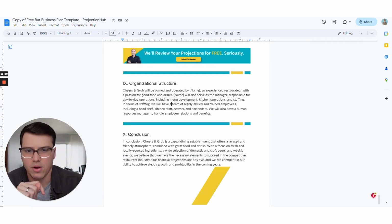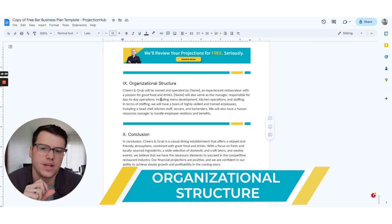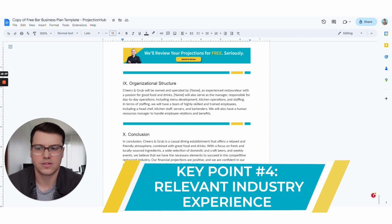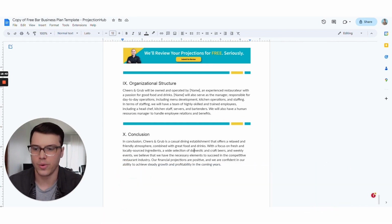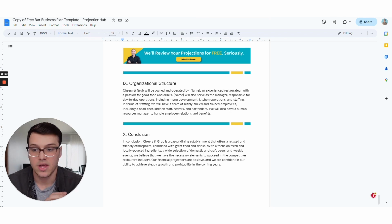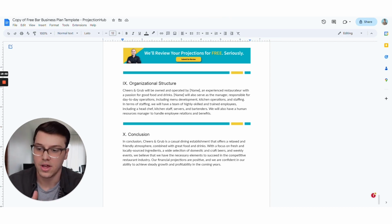All right, and then down here we've got organizational structure, and here we're going to hit on key point number 4, and that is relevant industry experience. So you want to demonstrate in your business plan that you know what you're doing. Do you have experience working at a bar, managing a bar, owning a bar? If you don't, does a partner involved with the business have that experience? If your partner doesn't, do you have a key employee or a few key employees that have a lot of experience in doing this and they're partnered up with your team, and they're part of your launch team?